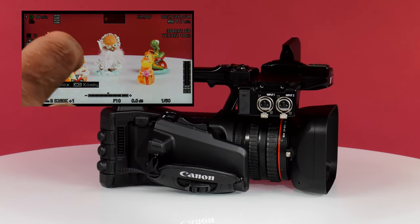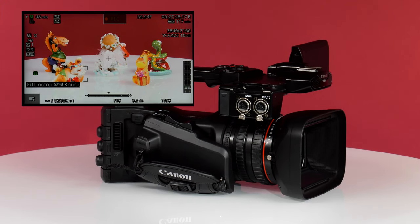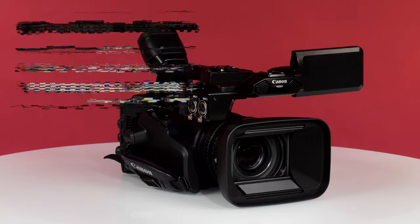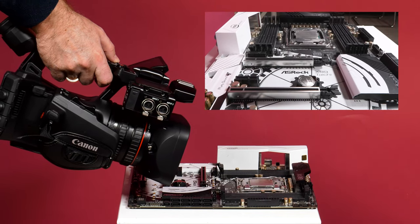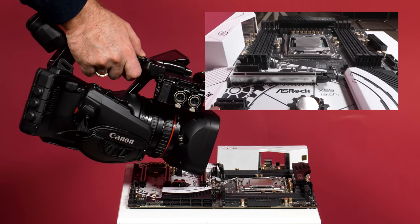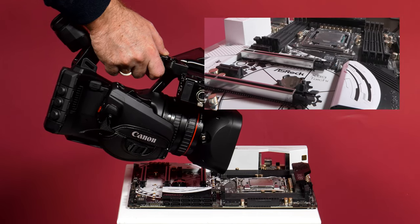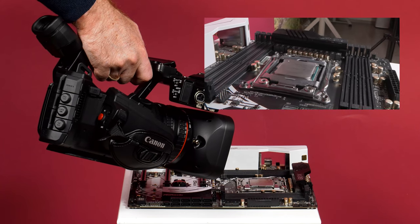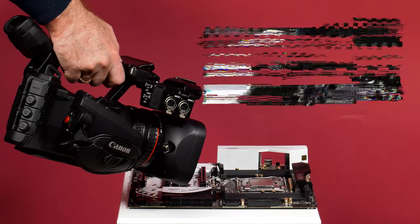Tracking autofocus is supported, and the target for tracking is selected by touching the touch screen. The camera has a 5-axis image stabilization system. A combination of optical and electronic stabilizers is used for this, which is especially convenient when shooting handheld.